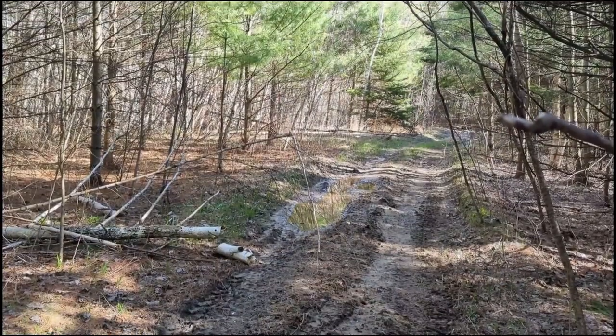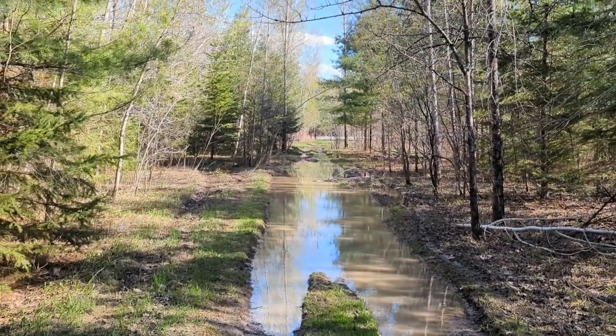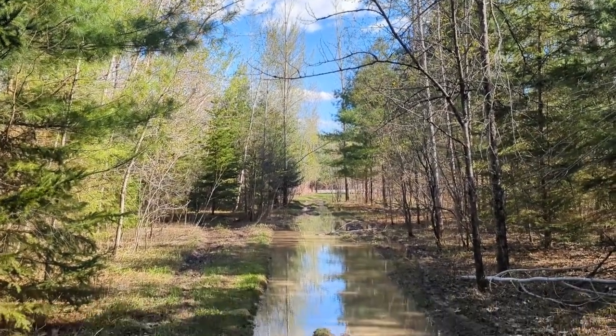Okay, might have hit my limit here. I think I'm gonna have to push the bike through this. Yeah, but I can see the road. I'm not sure what it'll take to get through this.